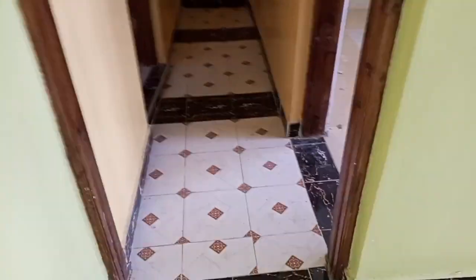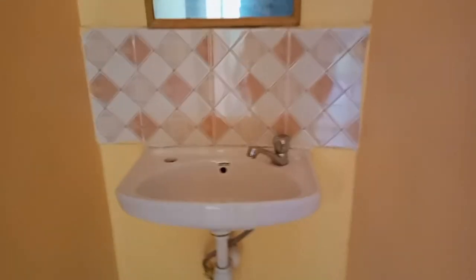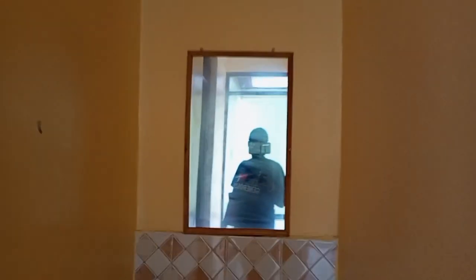So that is it. On your left, when you just enter the living room, this is what you're going to see. So there is that corridor. Then you have your sink over there. There's a mirror that has been placed over there. And yes, your lighting, guys, this is the place. You can just try to decorate it with some nice lightings over there.